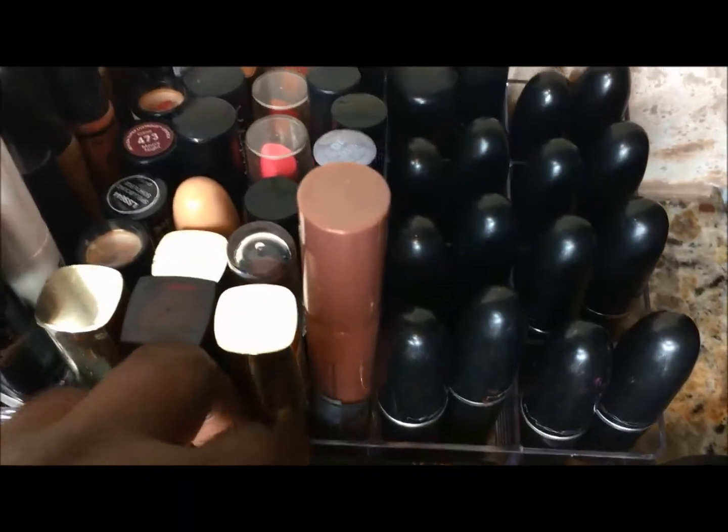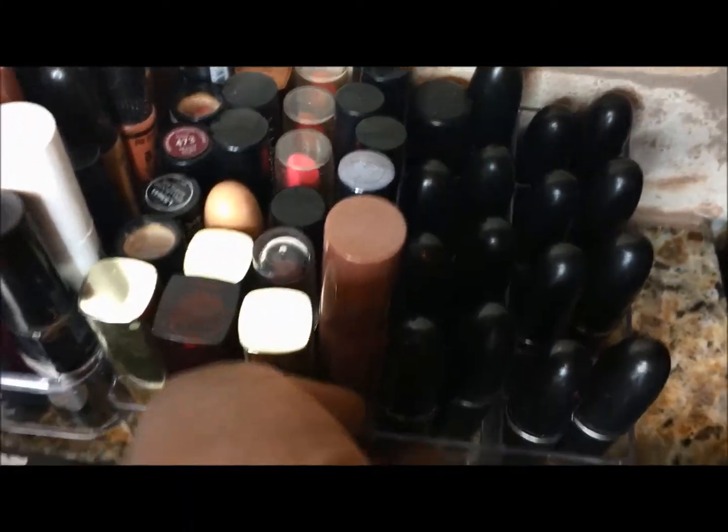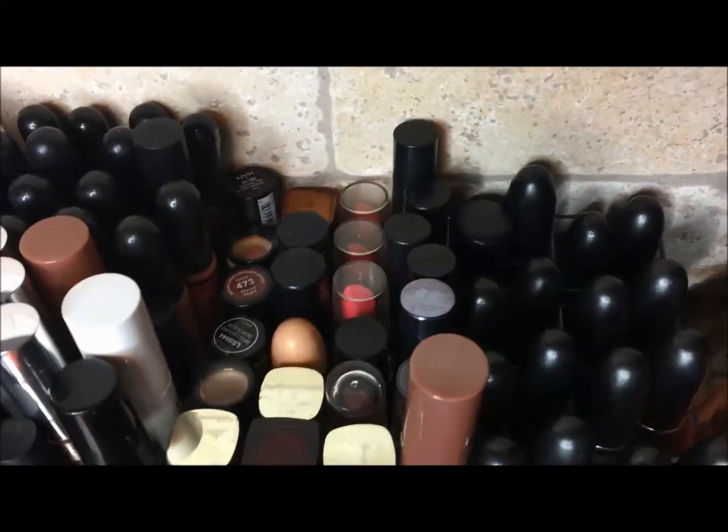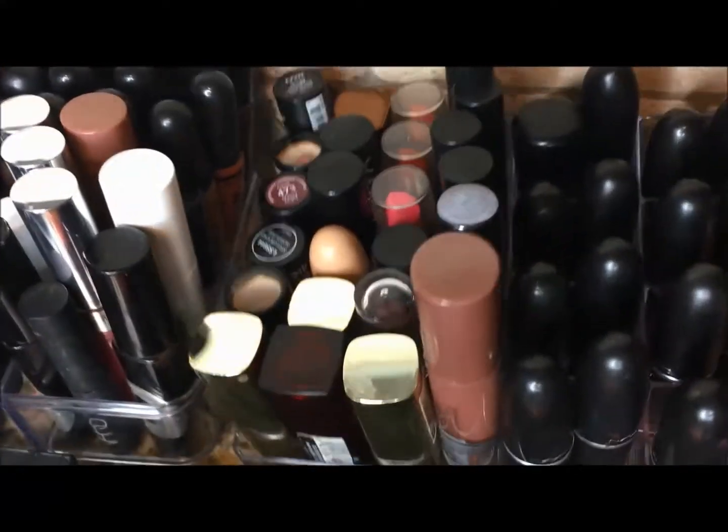Girl, I thought, you know what, I am going to place myself on a no spend for makeup for 2017. I have too much makeup and I'm trying to get better with my coin. So let's go ahead and get started.